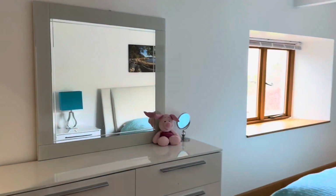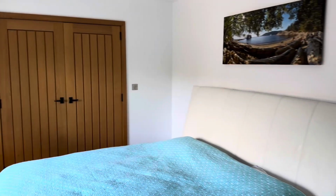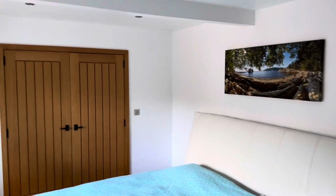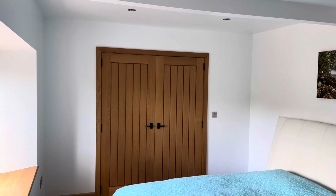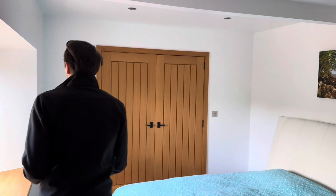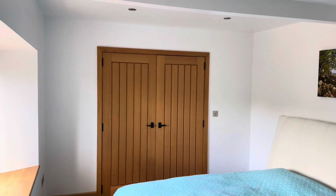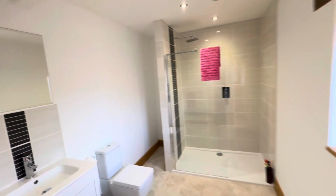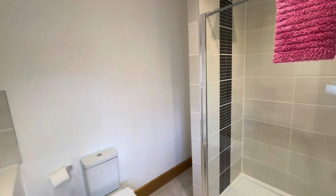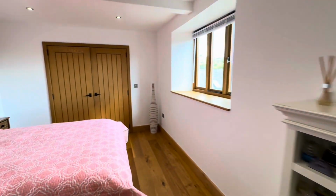As we come upstairs, we've got two rooms, left and right, very similar, very good sized rooms, and each one has its own built-in wardrobe. A nice view facing the garden, which I'll show you later on. And also a nice feature of this house is that each room comes with its own ensuite bathroom.